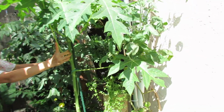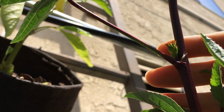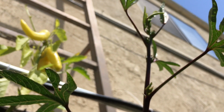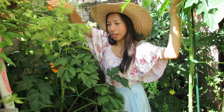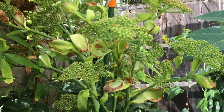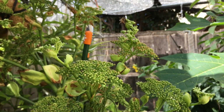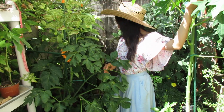This is another Roselle plant. This one shot up so high, it's actually putting out little buds here, so I'm super excited. This is Ashitaba. It's in more shade, like I said, grow multiple plants so that you can have backups and put them in different spots and see how they do. This one luckily is flowering, and the shade really helped out in the flowers, and I even got some seeds producing here.